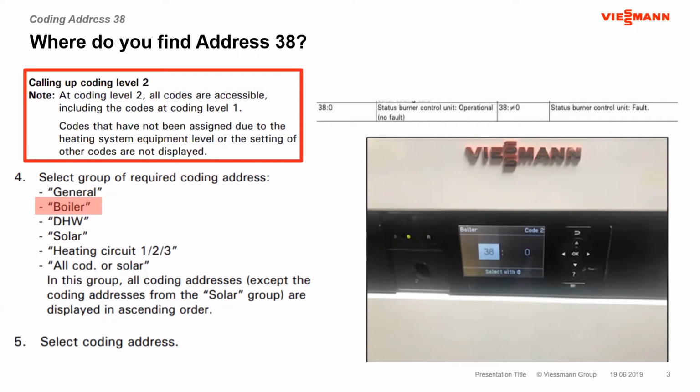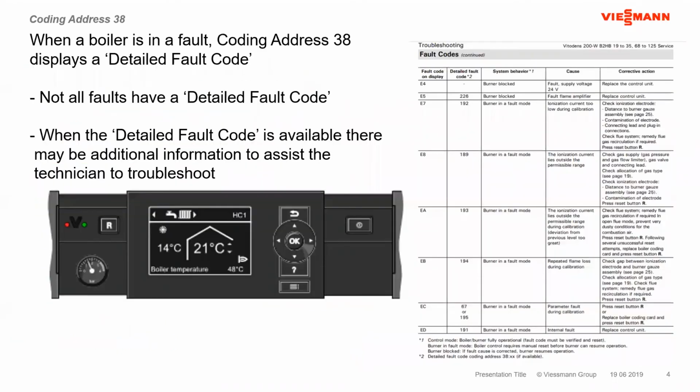And basically it's a readable address. We can't actually change anything by looking at the address. It's just going to give us a value there that we can use to help us troubleshoot. And essentially what you see at address 38 is something we call a detailed fault code.